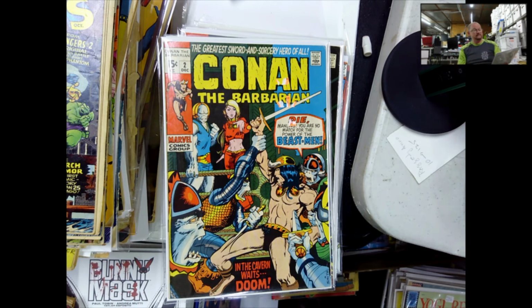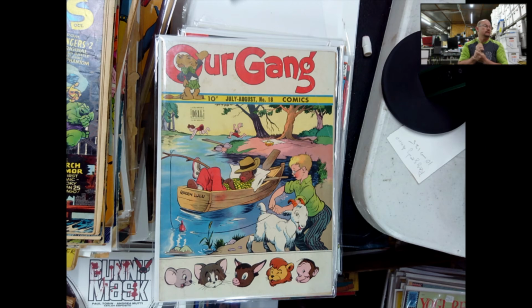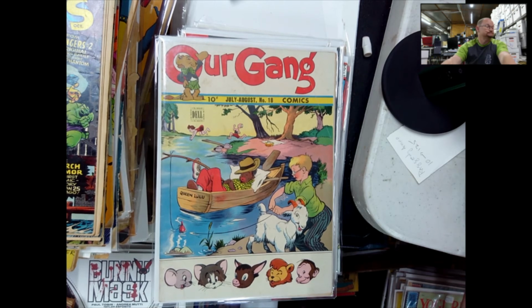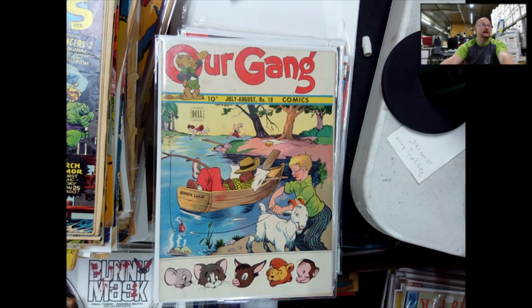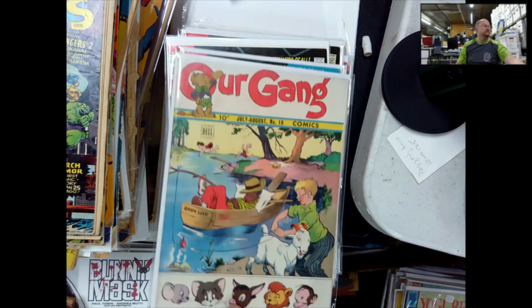And finally, the last book, not the last book I actually picked up that day, but the last one to show. Our Gang Comics, number 18. Classic cover. I mean, I don't know what else you can ask for in a book. It actually has Carl Barks interior art on this one. I think it's a Walt Kelly cover. But Buckwheat in a boat fishing.